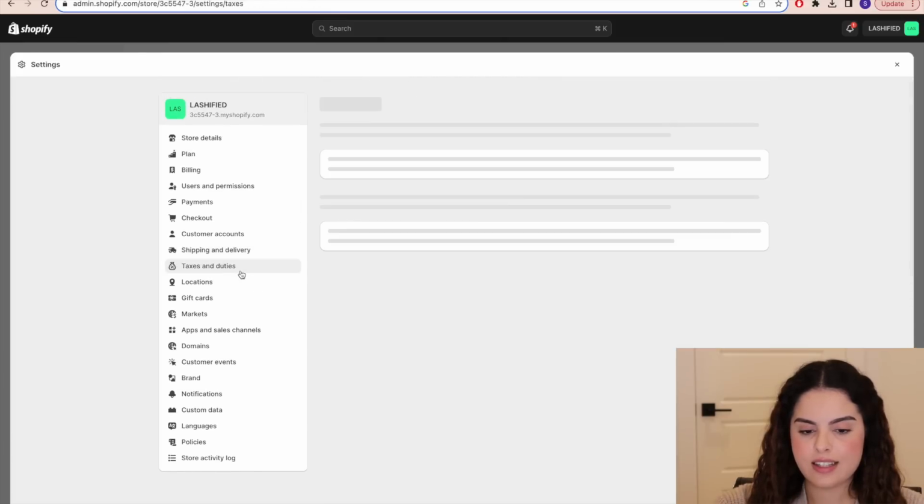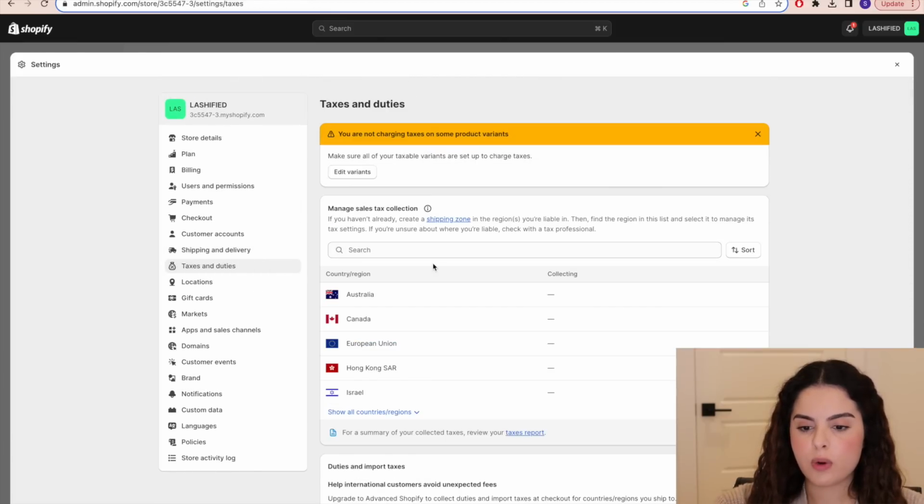Next, click on taxes and duties. Now, I don't want you to worry about taxes at all. You don't even want to charge taxes initially. The only time you should really worry about taxes is once your store has made, let's say, $3,000 and maybe you're starting to make a decent amount of money. That's when I would actually just contact an accountant and see what they recommend you do and if you should actually start charging tax for your product. But there's really no point in worrying about this right now because it does get complicated depending on where you live. So just leave this blank.